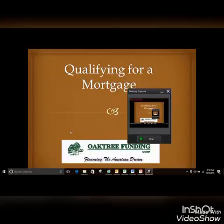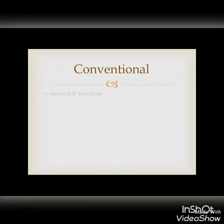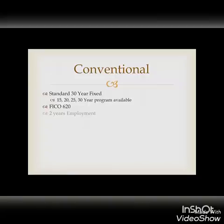Okay, so what's it going to take to get qualified for a mortgage? First up is a conventional loan program. That's the one we're most familiar with. We often associate that with the standard 30-year fixed program, but you may not be aware we do offer it in 15, 20, and 25-year programs in addition to the 30-year. It does come with a minimum FICO score of 620 for qualification.